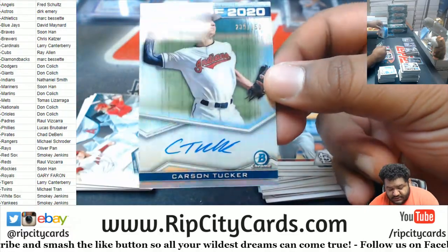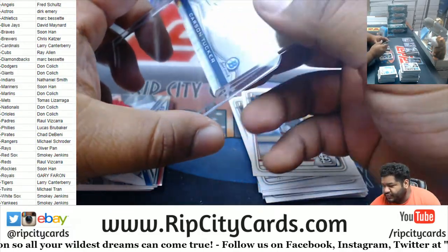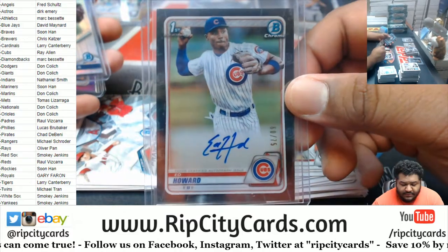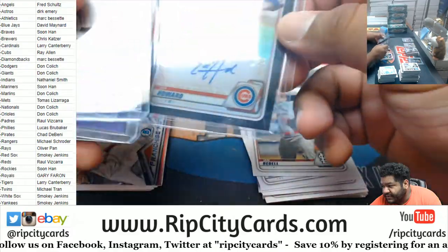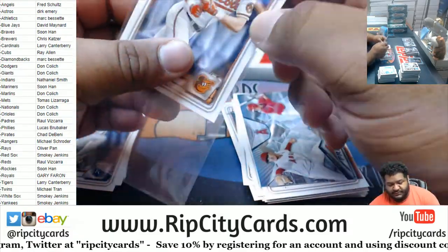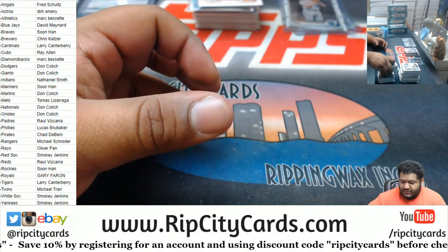Carson Tucker to 250 Indians autograph. Carlos in the house. What up, my dude? Well, Ray, here, let me help you out a little bit with that. There it is. Ed Howard, 60 of 75. Not bad at all. KJ paper Orioles. Third box is done.